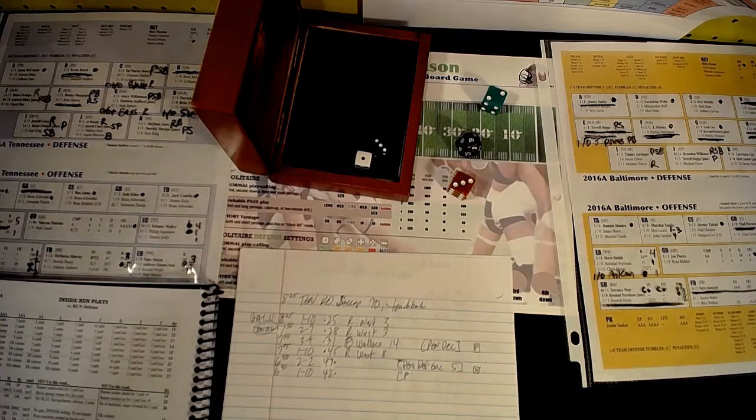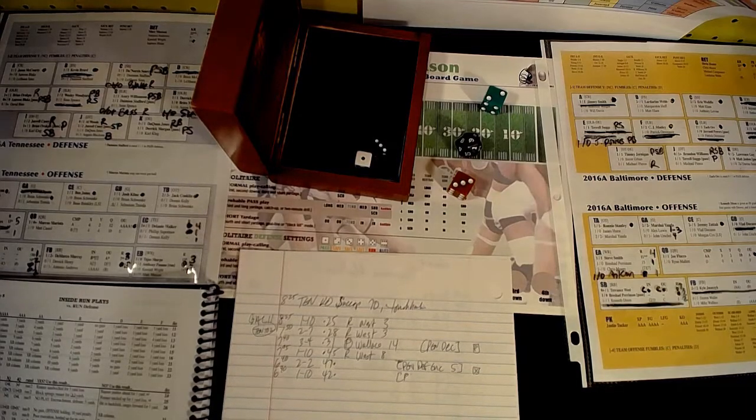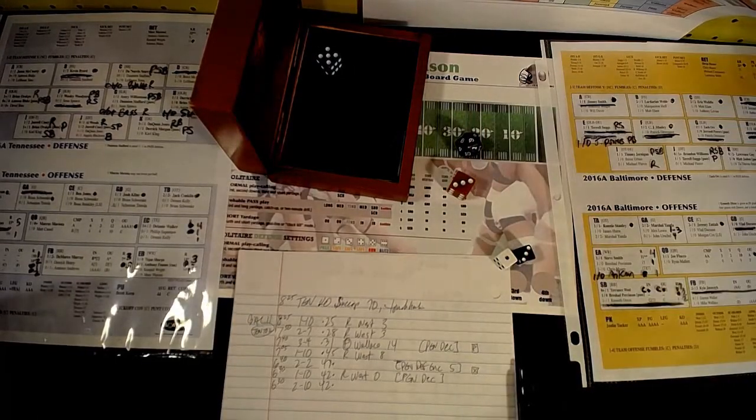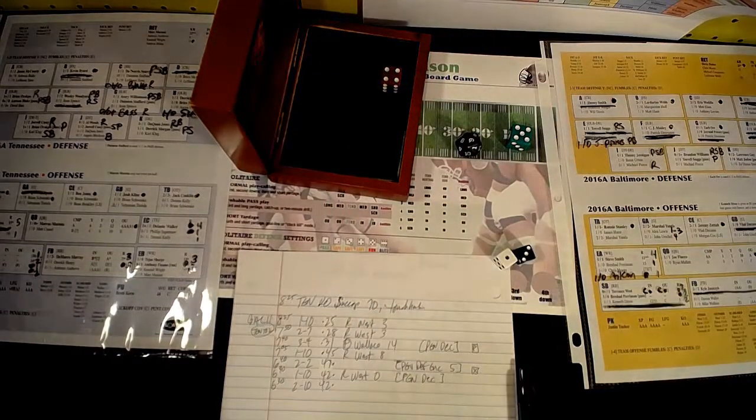Actually, they're going to decline the holding penalty. It's a no gain, so that way it conserves a little bit of time. And the clock does stop on the penalty. So the defense could have accepted the hold, but instead they're going to take the down moving forward. So Dixon will be running inside now. We're going to switch West and Dixon on the short yardage. And that's again a run.